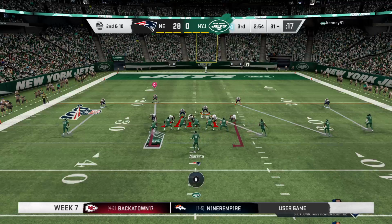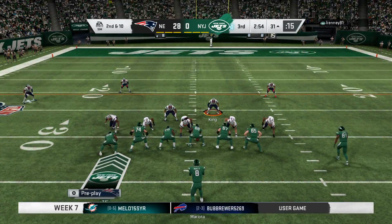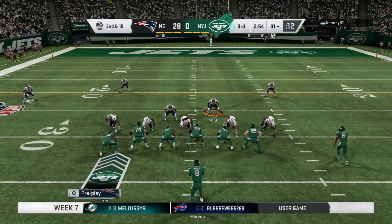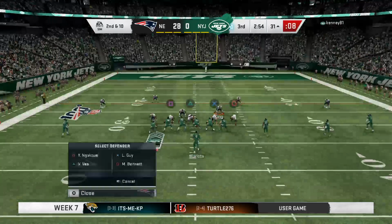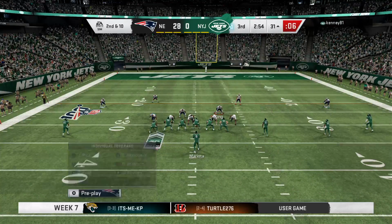Wide, get wide. Hey, check 24, watch 24. Check. Tight dog. He's crashing. He's checking crash.